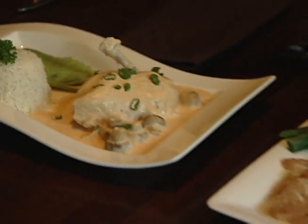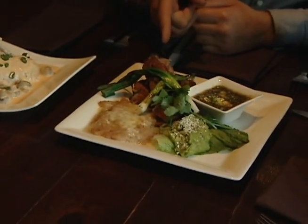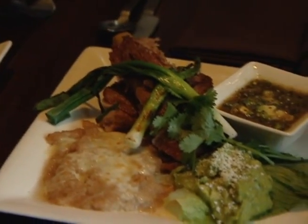Well, these are our carnitas and our pollo chipotle. The carnitas are cooked Michoacan style, which means that they're fried. So on the outside of the pork, it's really crispy, whereas the inside, it's really moist. So it breaks apart really easily. It's a natural pork. Can't wait to try that.